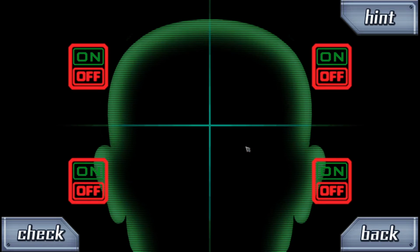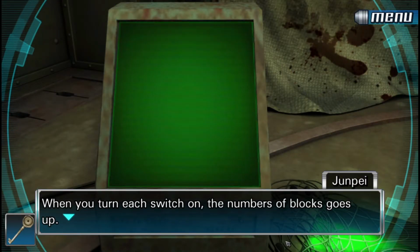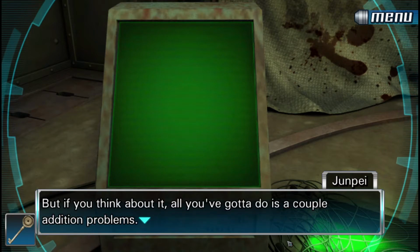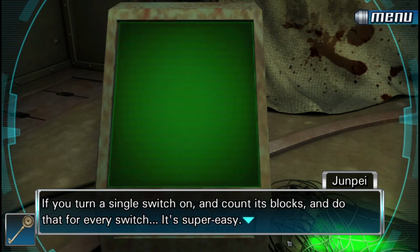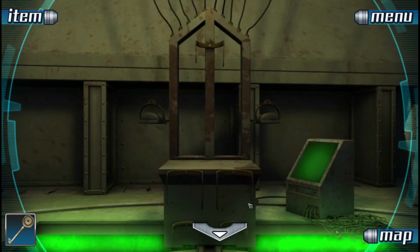What do you mean blocks on top? Do I need to view something else here? When you turn each switch on, the number of blocks goes up. Each switch adds a different number of blocks. I understand that, but if you think about it, all you gotta do is a couple of addition problems. If you turn a single switch on and count its blocks and do that for every switch, it's super easy. What am I trying to get to though?